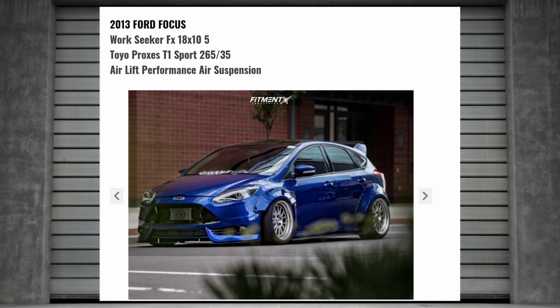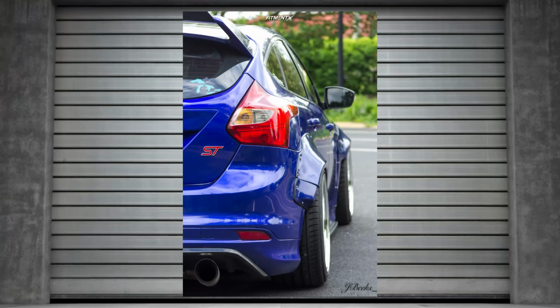Up next, we have a 2013 Ford Focus ST. This is Jay Beeks' 2013 Ford Focus on some Work wheels, Toyo Proxes tires, and Airlift Performance air suspension. This thing is baller. And you got a little bit spicy of some over fender action going on here as well. These flares are one off. He did all the molding to them himself and made them fit. They're not a kit, and they're not on any other Focus ST. He made them himself. Mad respect.